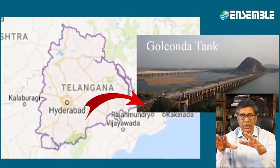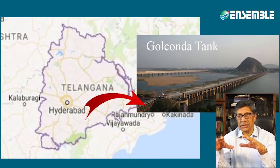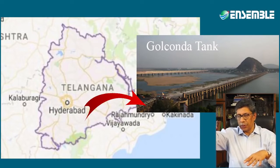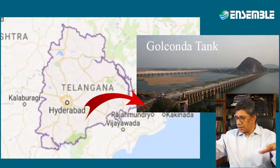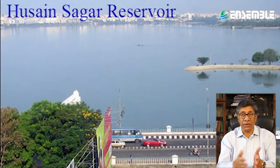Similarly, as you will find in the Telangana region, there are many tanks. Why are there many tanks in that place? It is largely because there are a lot of bowl-shaped depressions left on the surface. So there is a bowl-shaped depression in one place, another place, another place. Golconda has one around it. There is one in the center of Hyderabad as well, that is, the Hussain Sagar Reservoir. All of those tanks, anywhere that they evolve in the Deccan region, exist because of such bowl-shaped depressions. That is a product of physiography.